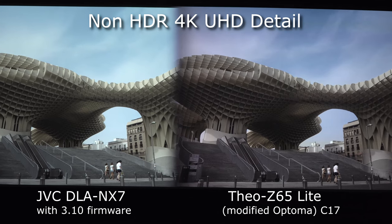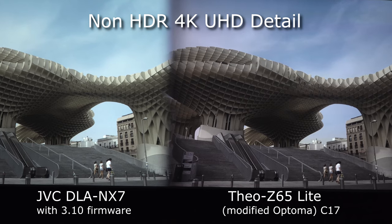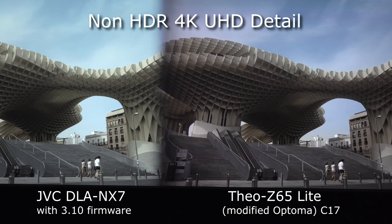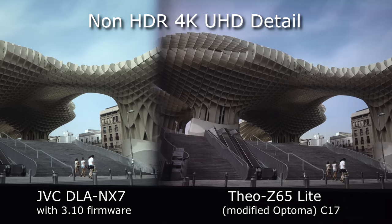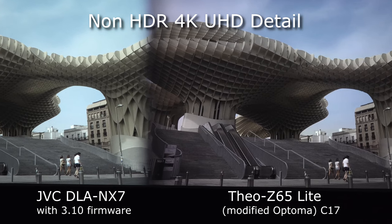And compare this, it's like a resolution chart. So we love this because the stairs are like a vertical resolution chart, and the posts and the fine detail in the building allow us to really look at both the processing, the lens, and the actual detail. So Mike, if you'll point out some of the detail you're seeing.